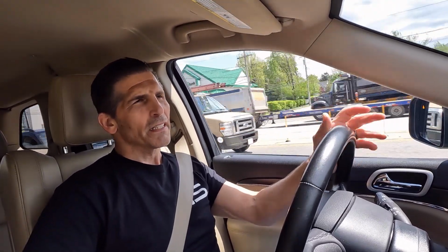So since I'm stopped, I'm going to put it in manual just for fun. I guess we can actually go into sport. I don't think it's going to do much. Definitely sounds louder, doesn't it? Now the weird thing for me is in my Audi, when I shift, you push the stick forward to upshift. This is you pulling it back. So you've got to kind of get used to that. It's just a little bit different.